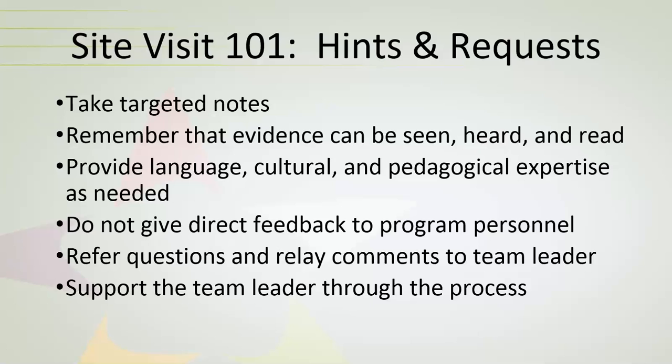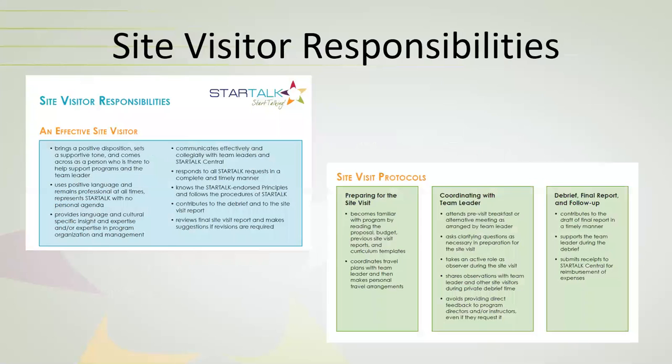And our party line is, thank you so much. You're working so hard. And it was our pleasure to have the privilege of observing your program today. And the feedback then is relayed through the team leader to the program director at the end of the day. And finally, it's important to remember to support the team leader through this process as they take the lead in facilitating the site visit.